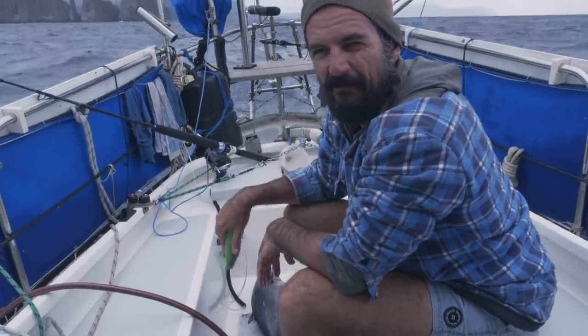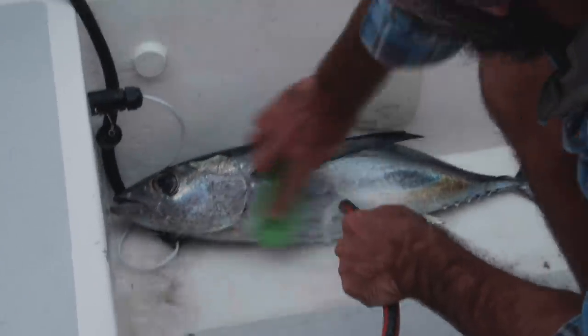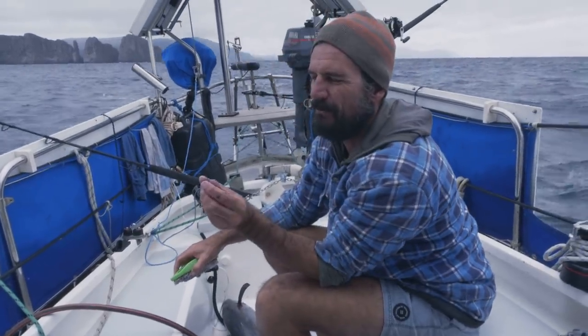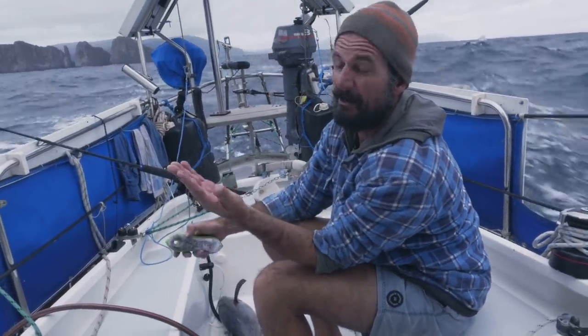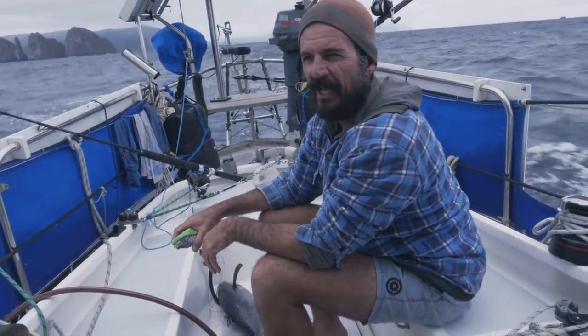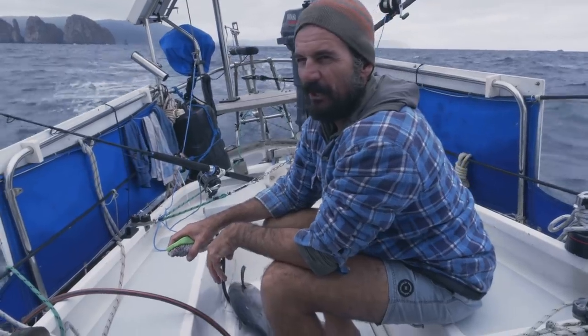So I'm scrubbing that fish, and just about every fish that we catch, we do scrub it down. Most of the time it actually takes the scales. If the scales are quite small, the scrubbing brush actually tends to scale them. But it takes the slime off, and we ran into a guy up north.